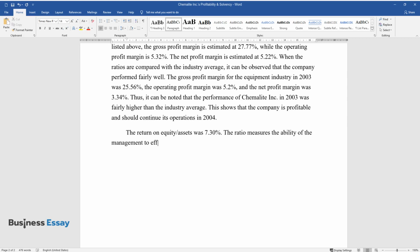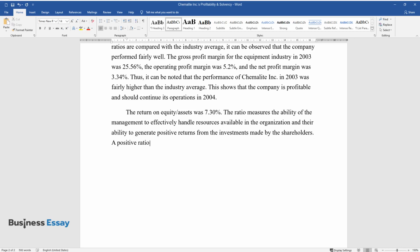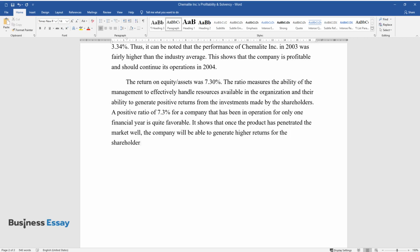The ratio measures the ability of the management to effectively handle resources available in the organization and their ability to generate positive returns from the investments made by the shareholders. A positive ratio of 7.3% for a company that has been in operation for only one financial year is quite favorable. It shows that once the product has penetrated the market well, the company will be able to generate higher returns for the shareholders.